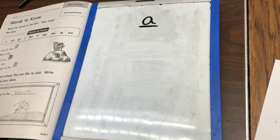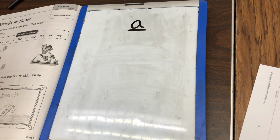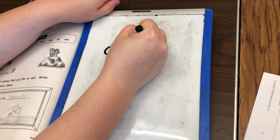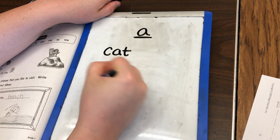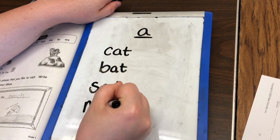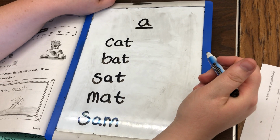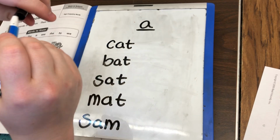Hi students, we're working on our short A sounds for phonics today. And so we're going to look at some words with that short A sound. So I'm going to write a few words here. All right, so we have 1, 2, 3, 4, 5 words here.